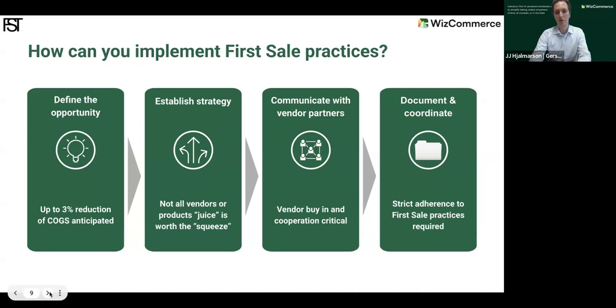But probably the biggest part that you need is that vendor buy-in, because if they're not willing to share that information with you and there's not that trust factor, you can't do first sale, not legally at least. So yeah, I always tell people, define the opportunity. How much are you buying factory direct? How much are you buying through trading companies? Not all vendors are worth the squeeze.